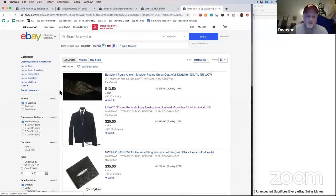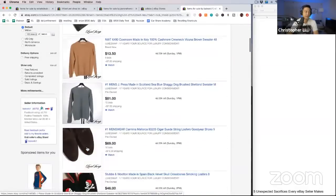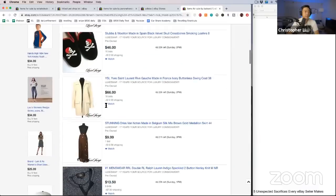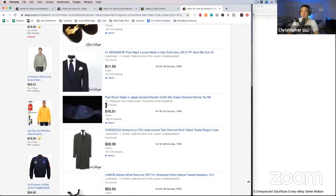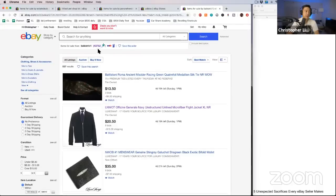But how much money did they put in to get it going? None. This guy doesn't use any of his own money. Zero. Never. He has the model of never use your own money ever. Use other people's money. This is 100% consignment. See, 17 years your source for luxury consignment. He just takes a flat fee when it sells. So pretty much anybody that knows what they're doing can start an eBay store with no money.